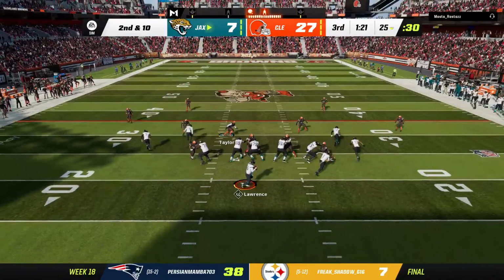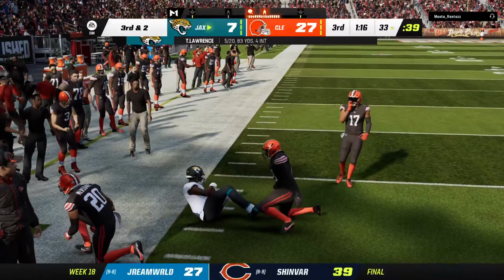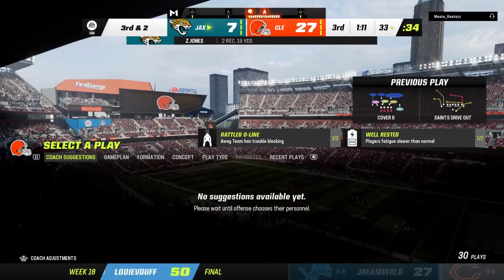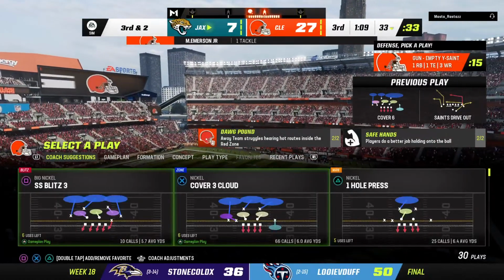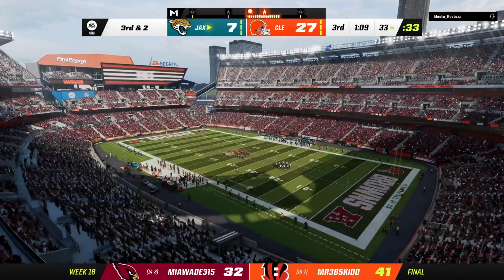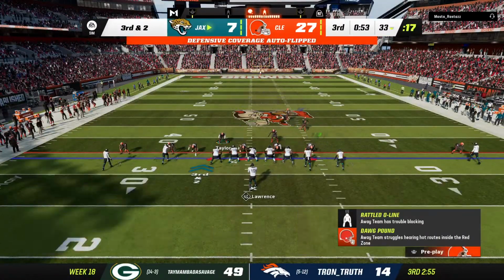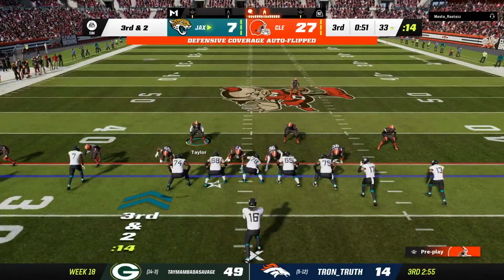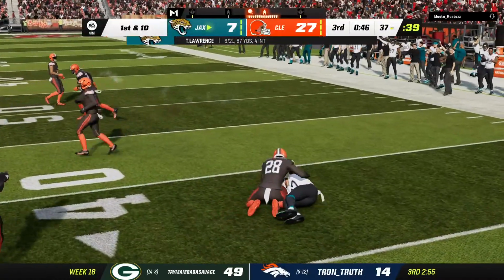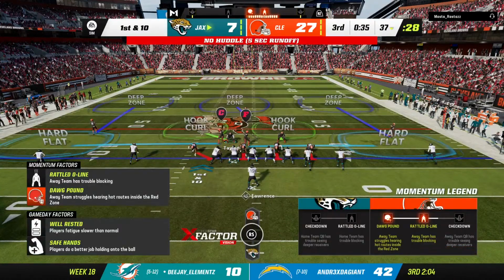2nd and 10. Lawrence will throw. Throw left side, complete. That's Jones. And he's upended at the 33 following a good pickup of 8. This offense in desperate need of a conversion as they come up on 3rd down. Now Lawrence to throw. And Ingram hauls it in. And he will have a Jaguars first down by a couple of yards as they're able to get 4 there on 3rd and 2.